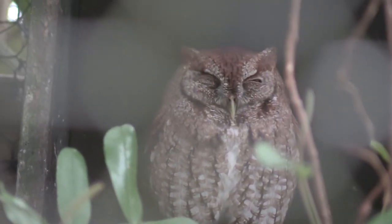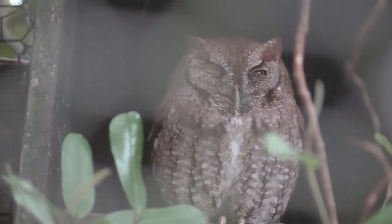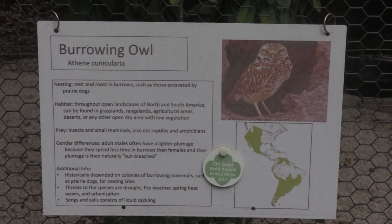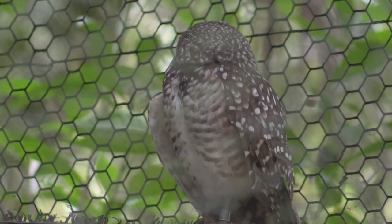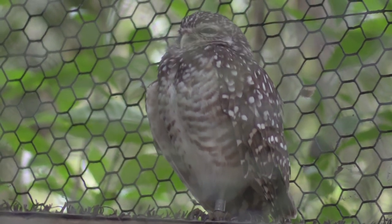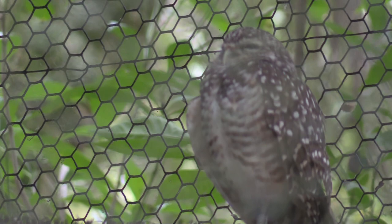It looks a little blurry. It looks a little blurry because it's looking through the mesh. Got a burrowing owl. The burrowing owl. Very cool. There we go. So he just turned his head.